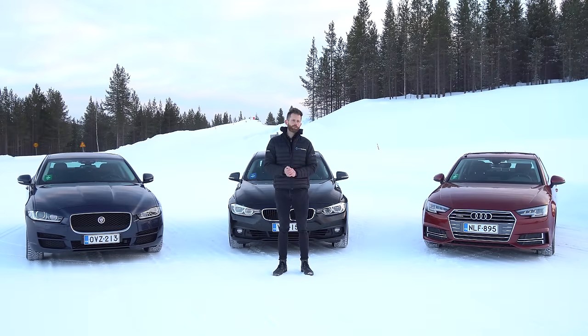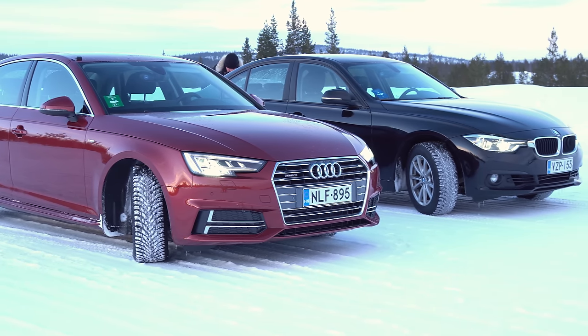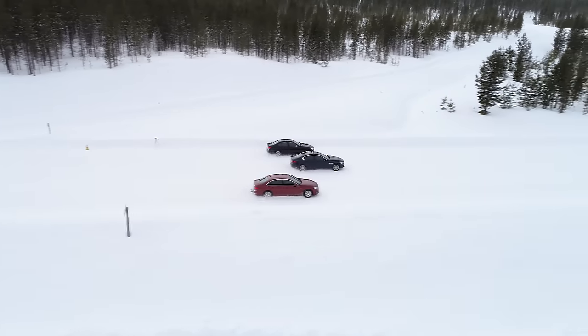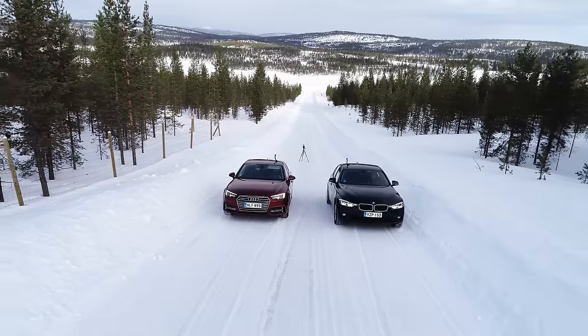So how do we conclude today's fun? Well, firstly, again, huge thank you to Nokian Tyres for providing the incredible facility, the cars and the tyres. Of the three, who wins? I started the day saying I don't care who wins, and I'm finishing the day saying I don't know who's won. The Audi was potentially a little bit more consistent when accelerating on snow and ice, but we put the Audi against the BMW on the hill and the BMW took it.